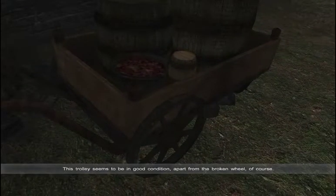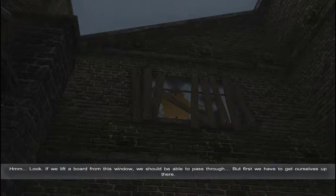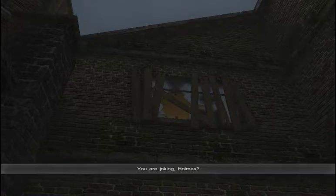A tarred cover. This trolley seems to be in good condition, apart from the broken wheel, of course. Look, if we lift a board from this window, we should be able to pass through. But first we have to get ourselves up there. You are joking, Holmes.